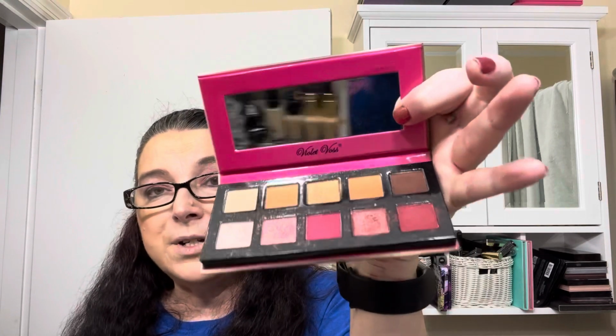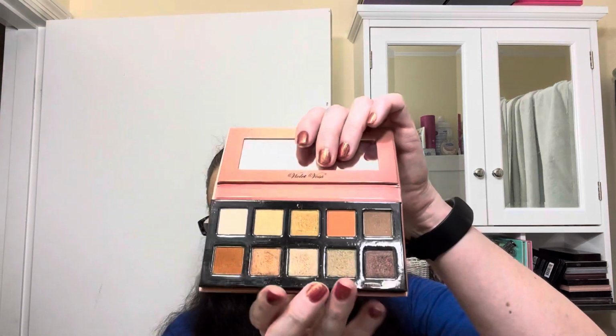Violet Voss palettes. Here we go. I can see this without my glasses, guys. Come on. This is a fun-sized Berry Burst palette. I guess it would help if I showed it to you, wouldn't it? I'm sorry. I'm getting very, very tired by now. This has taken a lot longer than I expected. This is the Violet Voss Creme Brulee palette. I bought a backup because I like this palette really well.